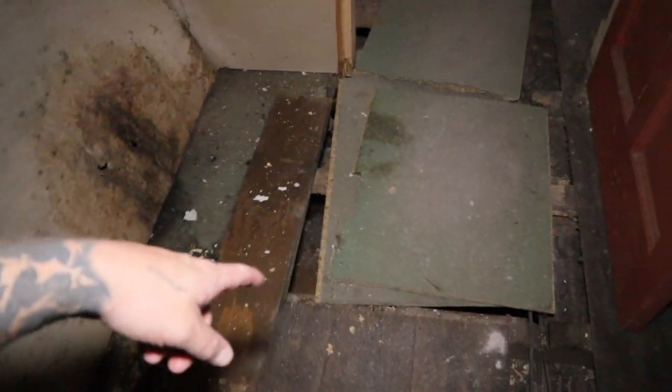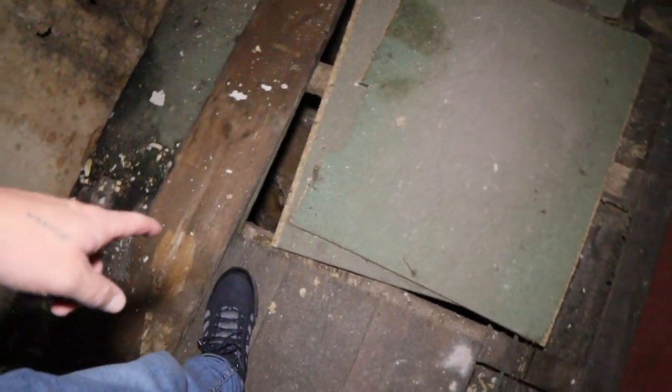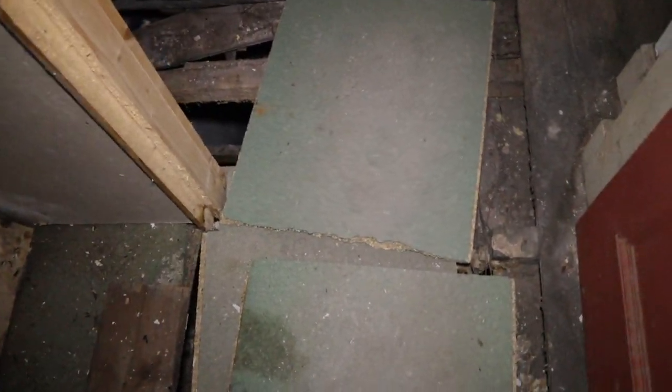I don't like this bit of floor here. It's not really safe. Just got to do what you've got to do. The building itself was actually built in 1830, which makes it just under 200 years old. I keep calling it a castle. I'm not sure if it is actually classed as a castle or just some sort of mansion with a castle theme.